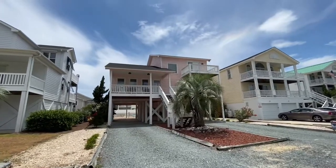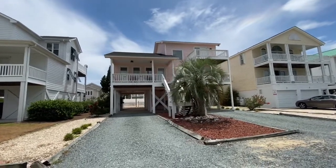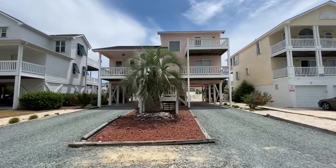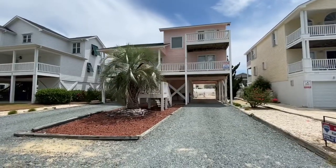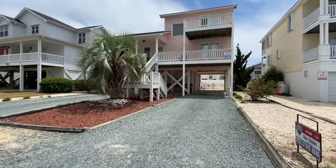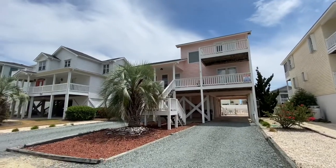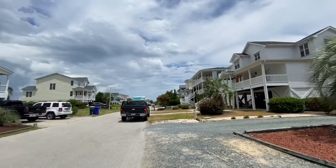So here I am at 142 South Shore Drive on Holden Beach, and I just wanted to run out here real quick and do a preview of this house for a client that cannot get in to see it because it is a rental and renters are coming in. It's not going to be edited very well. I'm just going to throw it up real quick so I can get this over to my client and they can make a decision before it's gone.